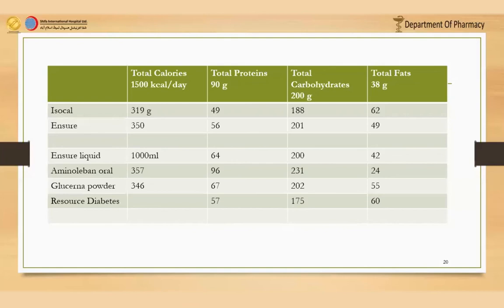So when you provide 1500 kilocalories from Isocal, you will use 319 grams, but your protein would be 49 grams in it, 188 grams of carbohydrates, and 62 grams of fats. In case of Ensure, in 350 grams of powder, which is meeting our energy requirements, there would be 56 grams of proteins, 201 grams of carbohydrates, and 49 grams of fats. In our Ensure liquid, via 1000 ml, it contains 64 grams of proteins, 200 grams of carbohydrates, and fats would be 42 grams.